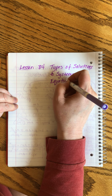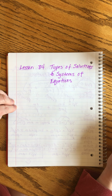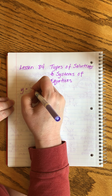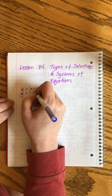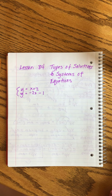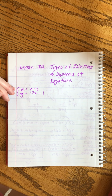Okay, so let's say we have a nice little system of equations, y equals x plus 2 and y equals minus 2x minus 1. And we know how to solve these. There's substitution, there's elimination. We can solve them by graphing.